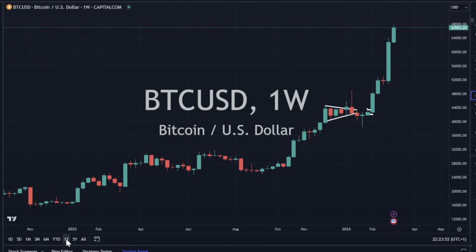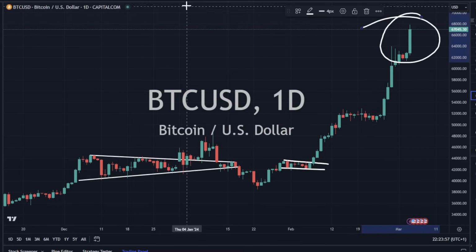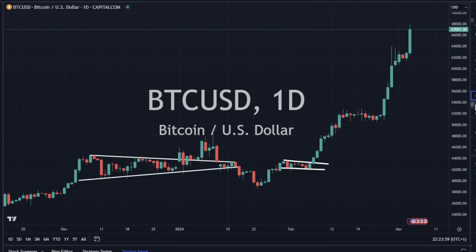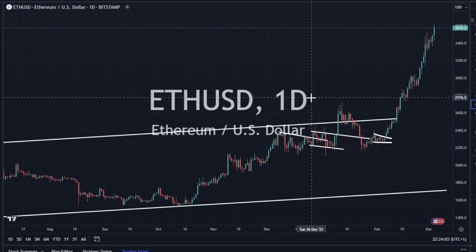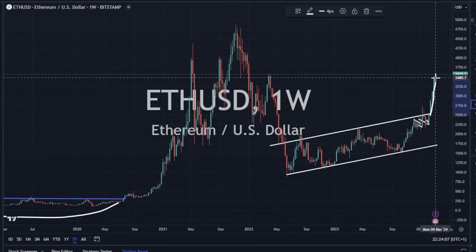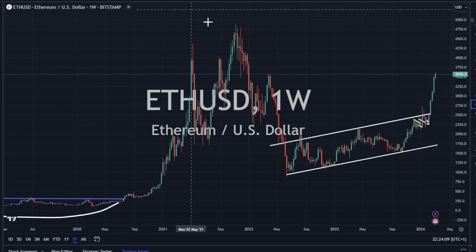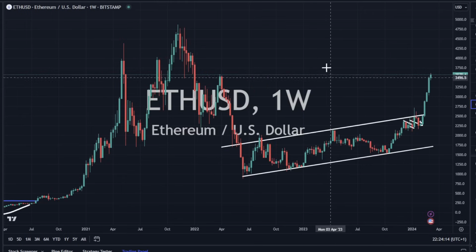Bitcoin just ripping to the upside, looking fantastic. Doesn't look like it's turned yet or topped yet, but we could see further upside in Bitcoin. And then Ethereum also looks good. See further upside in Ethereum. We've broken out of this resistance channel, and we had a nice big run here. How much further does it have to run? We'll see. We'll continue to monitor it and watch it.